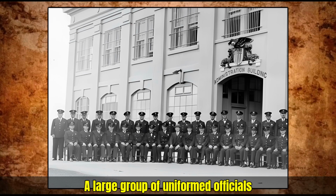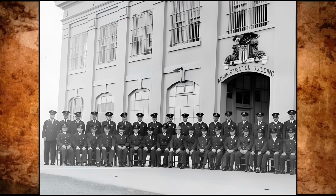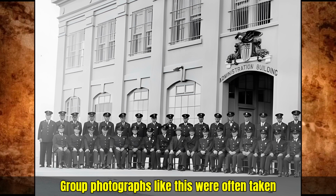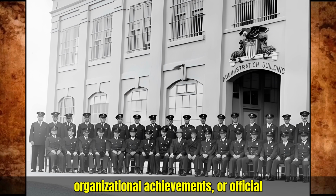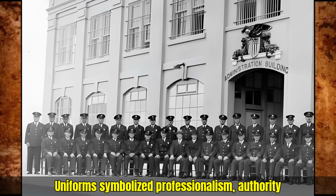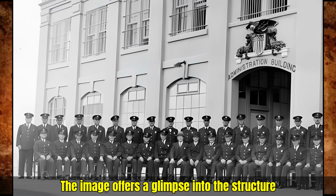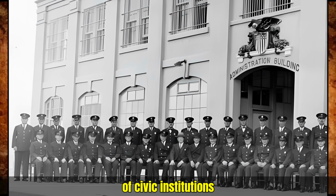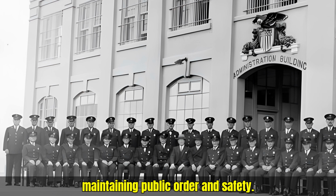A large group of uniformed officials poses outside an administrative building. Group photographs like this were often taken to commemorate important milestones, organizational achievements, or official ceremonies. Uniforms symbolized professionalism, authority, and public service. The image offers a glimpse into the structure of civic institutions and the individuals responsible for maintaining public order and safety.